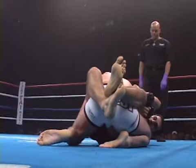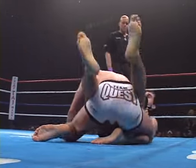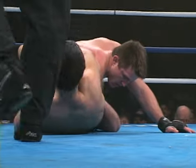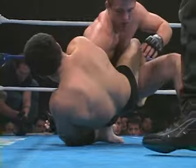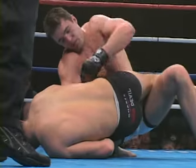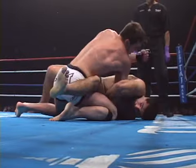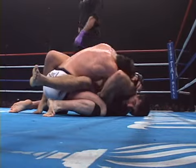What can Chael Sonnen do here to defend the key lock? He needs to just keep posturing the way he is. If Gambaryan opens his guard like that, he can pop through it. But he's doing exactly what he needs to. He just keeps that posture. Now, it looks like the arm has popped out here. He's not in danger anymore.